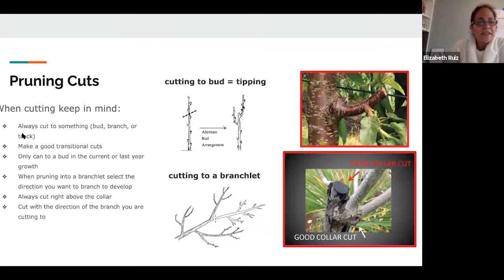So the first thing that we wanna do, and if you learn something in this class, learn this one: cut to something. That is my mantra right now. Cut to something. You can cut to a bud, you can cut to a branch, and you can cut to a trunk. The reason why you wanna cut to something is because the tree is able to compartmentalize, close off, or react if you cut to something. If you cut to nothing, the tree is not able to do anything because it doesn't have the structure, the physiology, to close that wound.